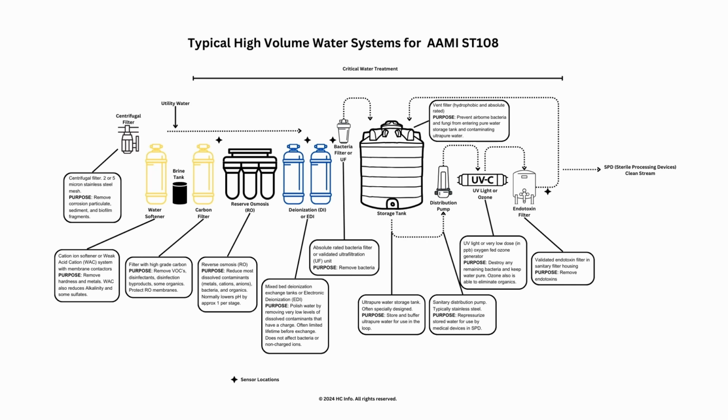After the carbon filter, this generally goes into a reverse osmosis, or RO as it's typically known, system. And then that leads into the deionization or the demineralization tanks, which are basically polishing the RO water. Again, you have a bacteria filter or a flushable ultrafiltration system that goes into a high purity water storage tank. Because the water will not be pressurized, you are going to need a pump to pressurize that system again to deliver minimum pressures to the medical devices. Typically, you go through a UV to the endotoxin filter, and then as you can see, it's going to go around in a loop and back into the tank.